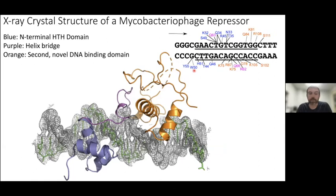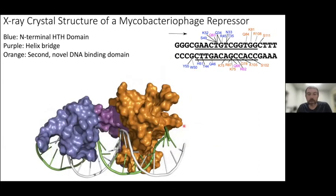tryptophan 50. I just want to show the same structure in a surface representation. It's still color-coded the same. We call this little middle region here the helix bridge, because it sits above the minor groove, and we have two DNA binding domains binding at adjacent major grooves, very similar to what we see in phage lambda.